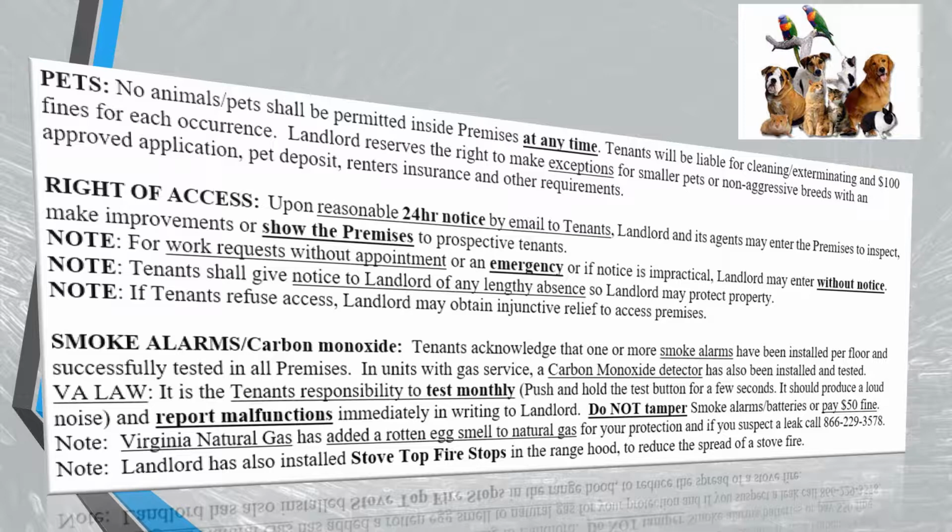If you submit a work order, maintenance will enter the home without notice for the repair unless an appointment is requested by you. If there is an emergency, we will access the home for repair if no one is home. If we have to enter to make improvements or to show your property, we will give you a reasonable 24-hour notice. If you violate the lease and a follow-up inspection needs to be done, no notice will be given.